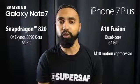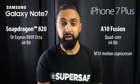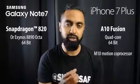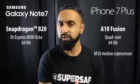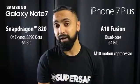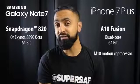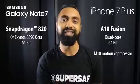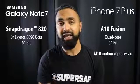Obviously for the performance we would have to put these side by side because there's lots of other factors that come into it, such as screen resolution. Because the Note 7 does have more pixels to work with, sometimes it does slow it down, and the iPhone 6s Plus compared to the Note 7 was still pretty fast because of that resolution, so this may also be the case with the iPhone 7 Plus. We're gonna have to test this out.